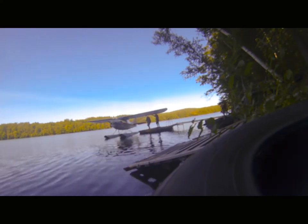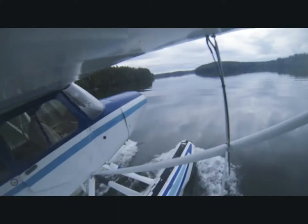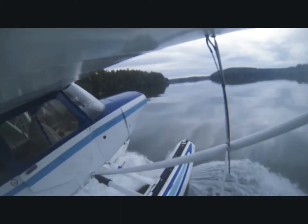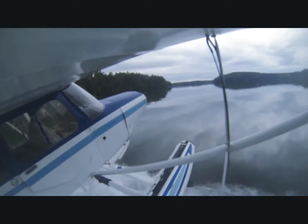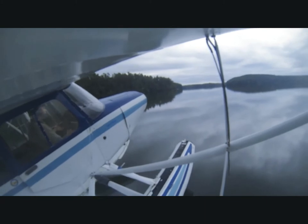So, also, I've been messing around with some new GoPro cases for my wing mount, and the one I used today put the camera out of focus a little bit, but I think it still looks fairly good, so you folks will just have to bear with me until I can find something that works a little better. Alright, let's get going.